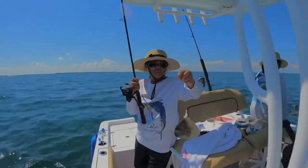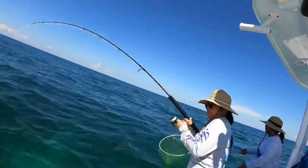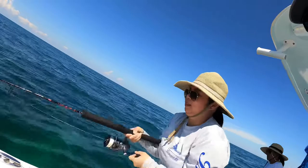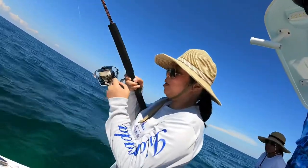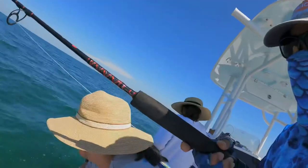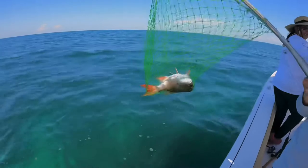Come on. Fish on. That's a big mutton. Okay, a mutton snapper. Are you kidding me, Casey? What?